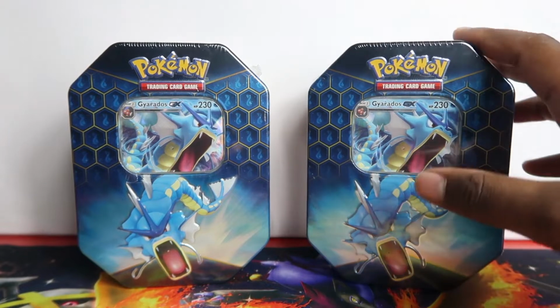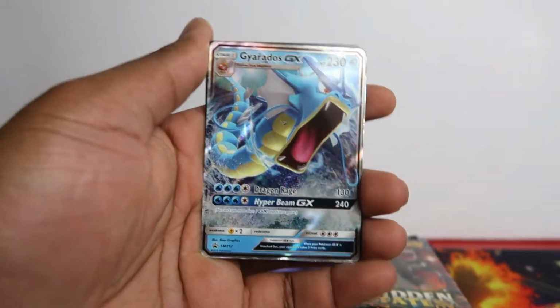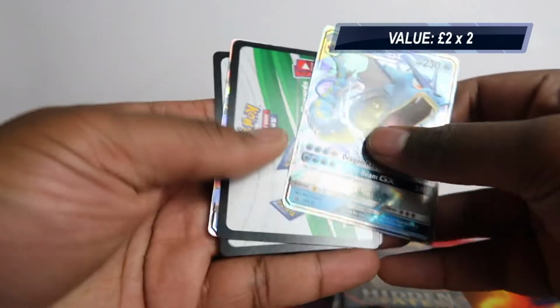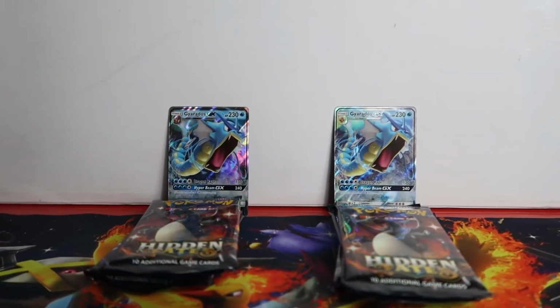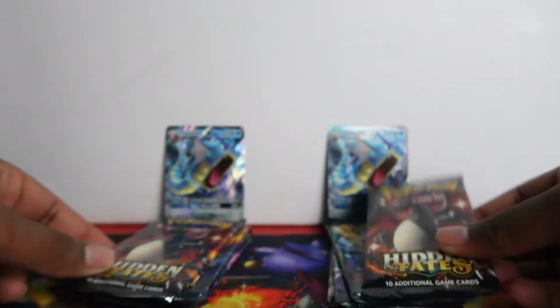So yeah, we're gonna open these up. I'll show you the promo cards, give you the code cards, and we'll open the packs. So boom, this is the promo card, Gyarados SM212 promo card, and we got two here. Let's put these, one for each tin, so we know which tins we would have pulled them from. And then here are the code cards. So yeah, oh, both got Charizard packs on the top.